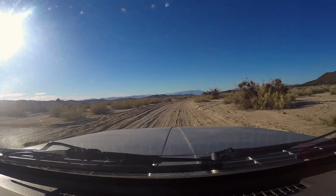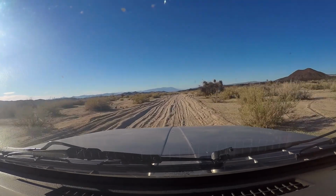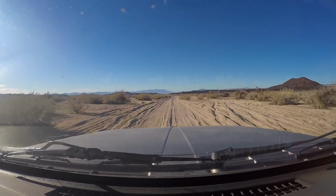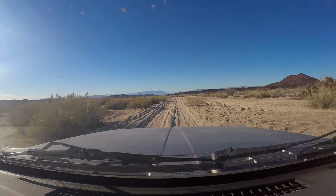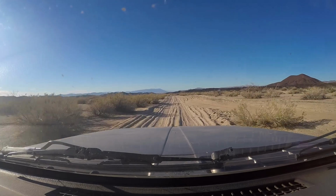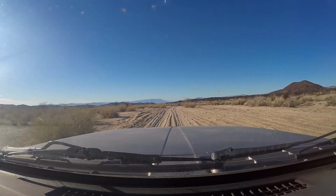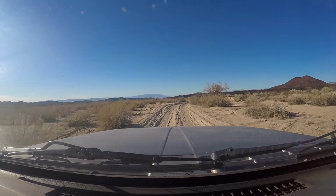Well, we missed the lava tubes. Gonna have to catch those next time, I guess. So we're kind of trying to make up some ground and get as close to the Soda Lake as we can. Camp over there somewhere. It's just, yeah, it's getting late in the day.